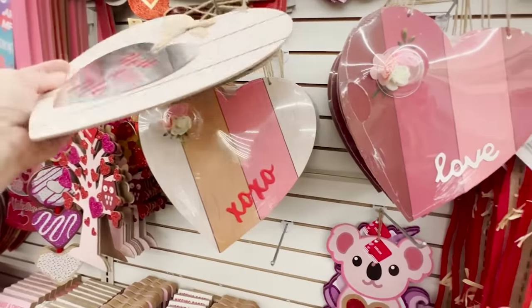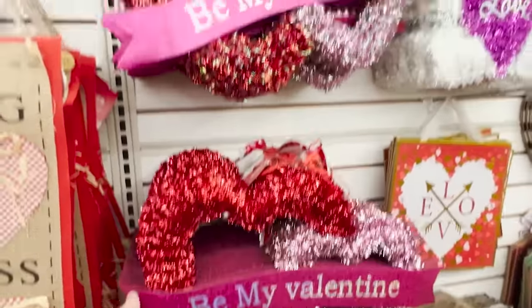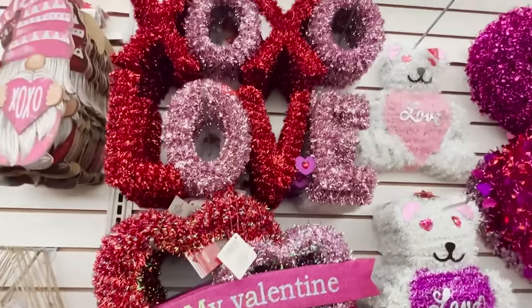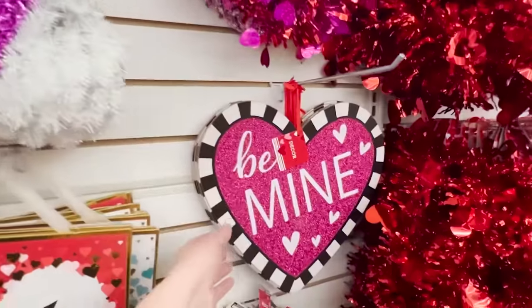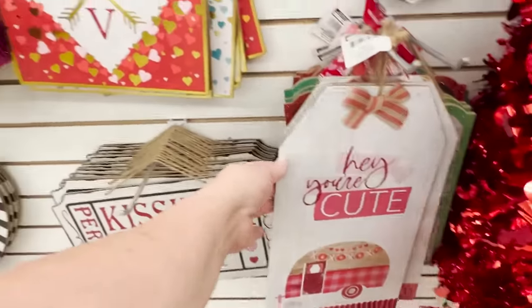Love these. They're very well done. And then they have the hanging banner, a few tinsel items. These are super cute additions to any wreaths you may be making. They brought back the Be Mine. Now, I didn't see it in the red. Last year, they had it in a red and a pink.